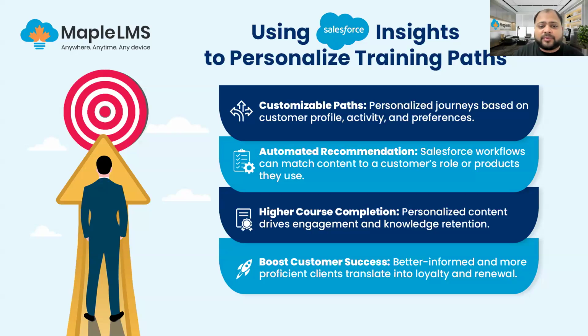Lastly, all of it leads to boosting your customer success. So we then have better informed and more proficient clients who know how to use our products, who know how to use our services, which technically translates into loyalty and renewal, and overall boosts your customer success and your customers' engagement. So I would say those are a few benefits of using insights from Salesforce and building out personalized learning paths in MapleLMS to support your customer success.